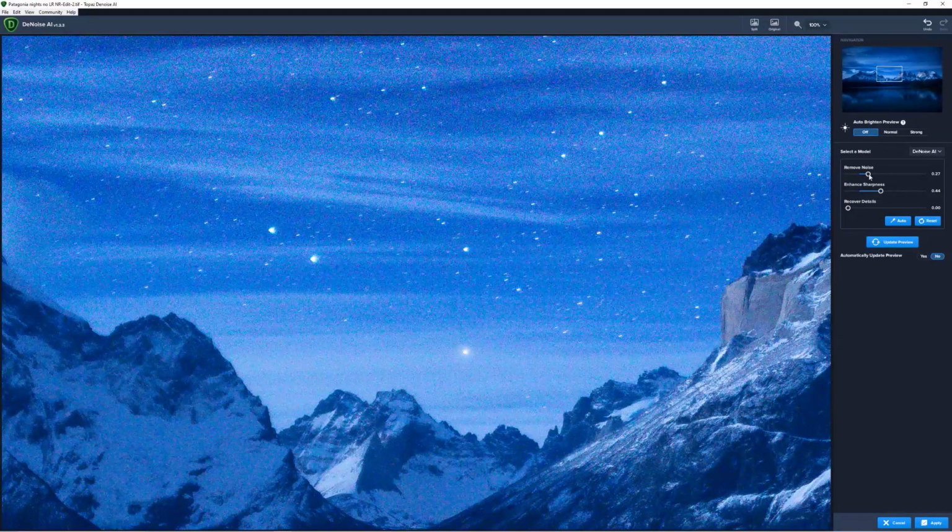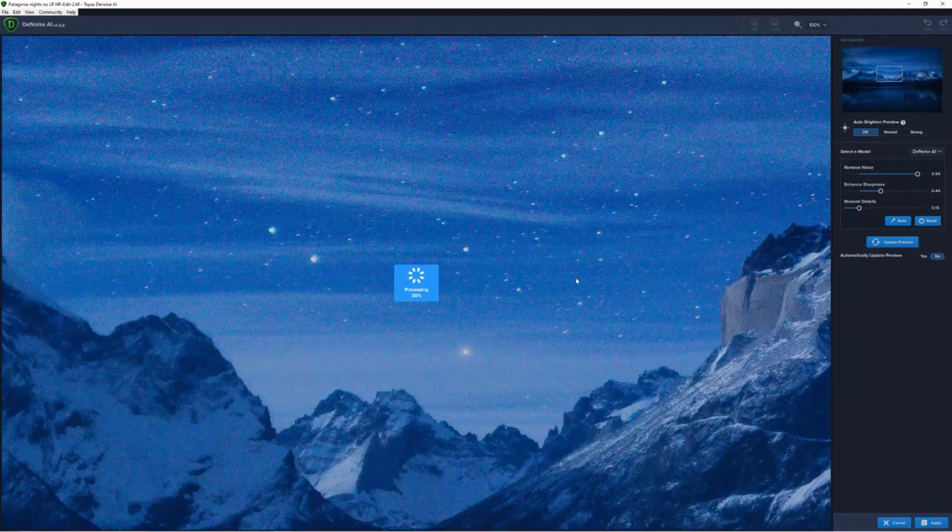So I'm going to take noise reduction way up and try recovering details and see what happens there. I still want to leave, I think, enhanced sharpness because I do want to retain some sort of detail for the stars. And let's see how this works.